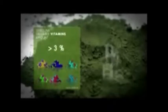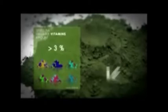Spirulina contains a broad range of valuable vitamins like vitamin E, the B complex, B1, B2, B3, B5, B6, B9, B12, and vitamins D, H, and K. Its B12 content is between 2 and 6 times higher than that of raw beef liver. It is a great source of beta-carotene, containing 25 times more than is found in raw carrots, and this is transformed by our bodies into provitamin A.